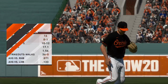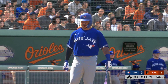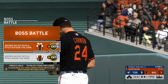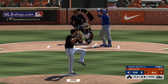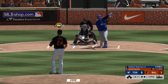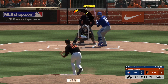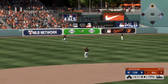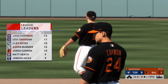Jared Cannon comes out of the bullpen to shut things down here in the ninth. Number 24, Jared Cannon. All set for the start of the inning, and standing in is the veteran third baseman, Vladimir Guerrero Jr. Tough situation, down one here on the road, trying to score off one of the game's top closers. They've got their work cut out for them. No balls and a strike to count. Lifted in the air out towards left center. Left fielder giving chase. He makes the catch. A great effort to get there and record the first out of the inning.